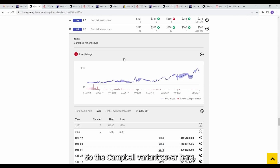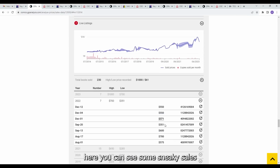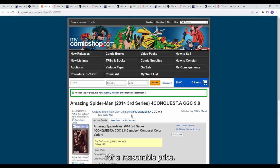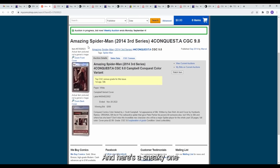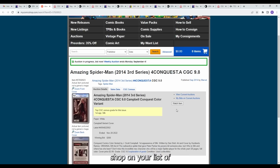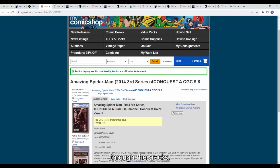So the Campbell variant cover here, you can see some sneaky sales, consistently up around $500, $600, $700 for this book, because it is way more rare to find this book listed for a reasonable price. And here's a sneaky one from My Comic Shop that ended low at auction. Make sure you keep My Comic Shop on your list of go-to places to check, especially for stuff like this that could potentially slip through the cracks.